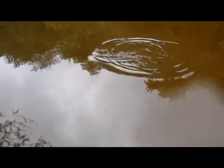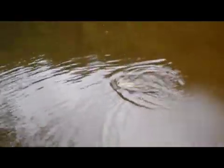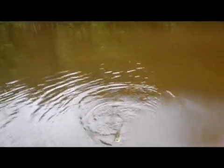Here he comes. Now let's see if we can get him up and onto the surface. Get the net under him. Come round again. He's off again, come here. That's it, come on, fish. I couldn't get him out. Let's try again.